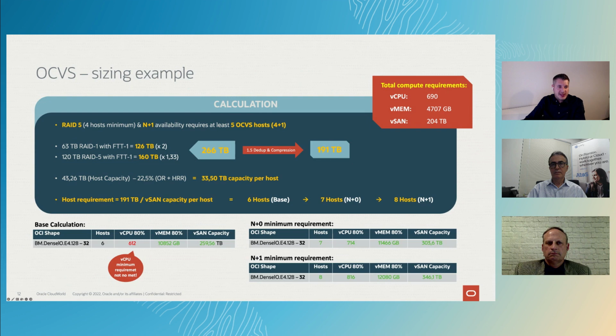And actually, this is not meeting our requirement that we have, because our requirement for vCPU is at minimum 690 vCPUs. From the memory and vSAN, we are totally fine, but we cannot satisfy the vCPUs here. So for an N+0 configuration to have a minimum requirement, we need at least 7 hosts in the end. And really, to have an N+1 requirement in the end, we have to add another one, which will end up in the end with 8 hosts, which will guarantee us 816 vCPUs, 12 terabyte of memory, and 346 terabyte of usable storage. So we still have some failover resources and room for expansion in the future.